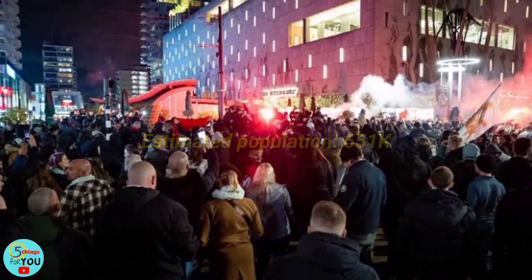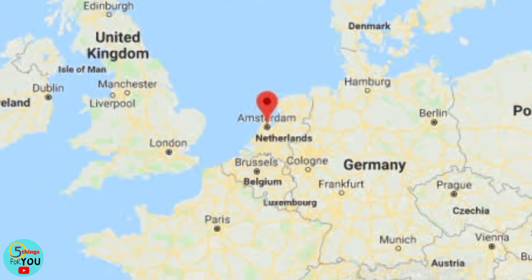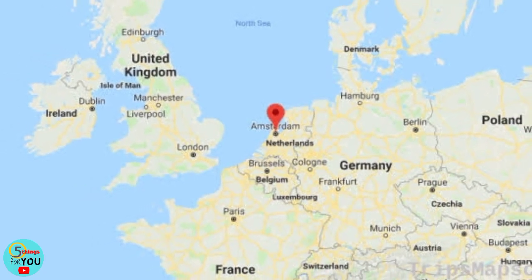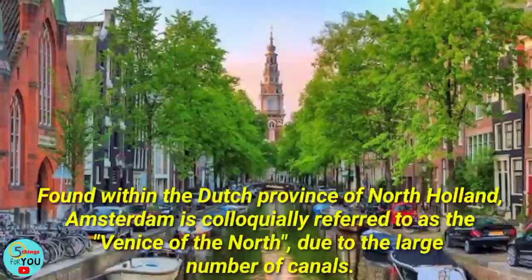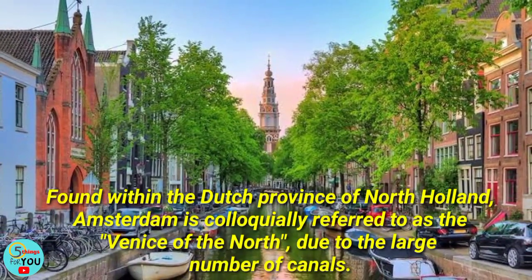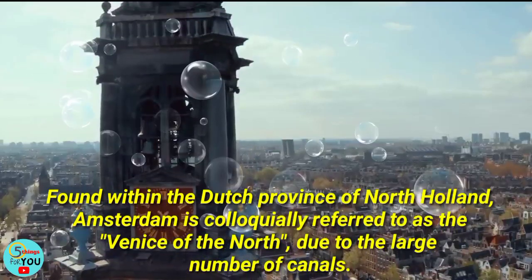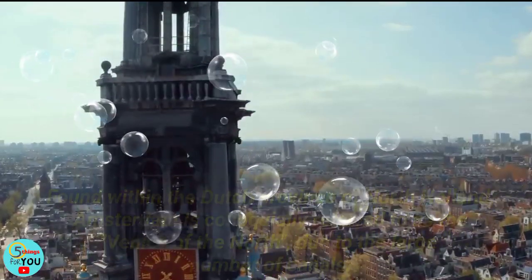651,000. 1. Amsterdam. Amsterdam is the capital and most populous city of the Netherlands. Found within the Dutch province of North Holland, Amsterdam is colloquially referred to as the Venice of the North, due to the large number of canals.